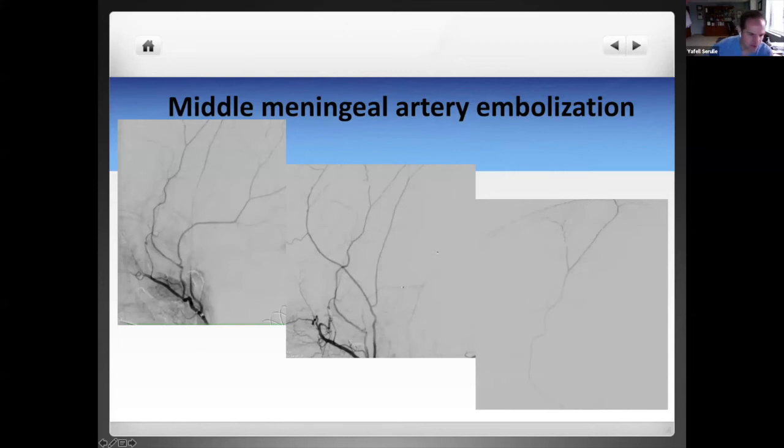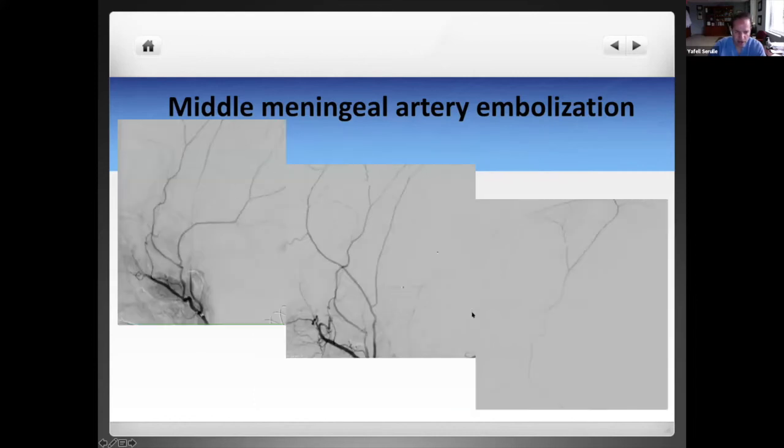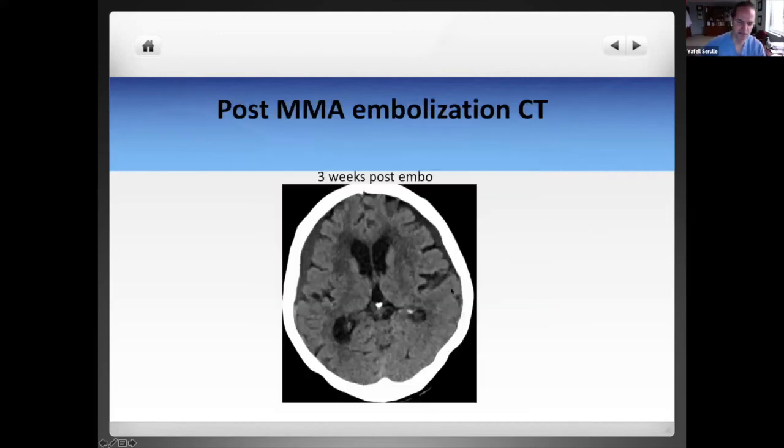In fact, if you remember from the last picture, here is the internal maxillary artery. This is the middle meningeal artery here. We're bringing our microcatheter, a tiny microcatheter that we're able to navigate there, all the way into the distal branches of this middle meningeal artery. Once we are there, we inject something called particles, and we devascularize the membranes that are covering this subdural hematoma. Here we have embolized this artery, completely devascularizing the meninges.